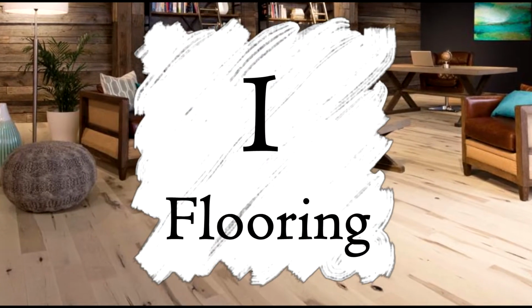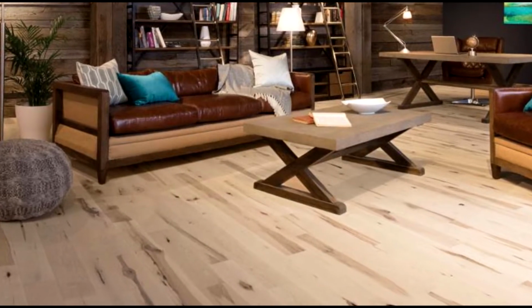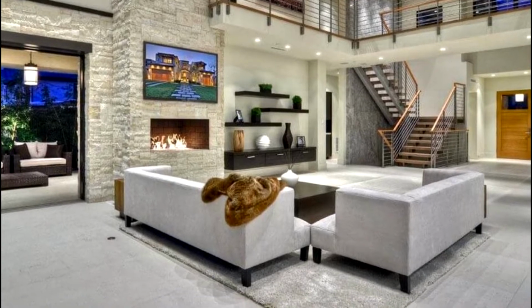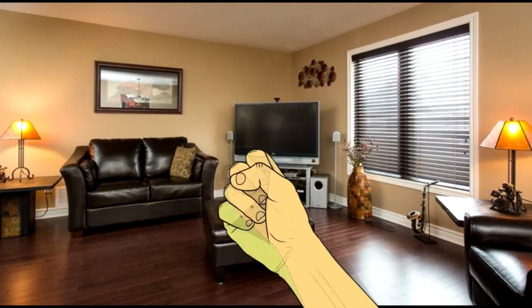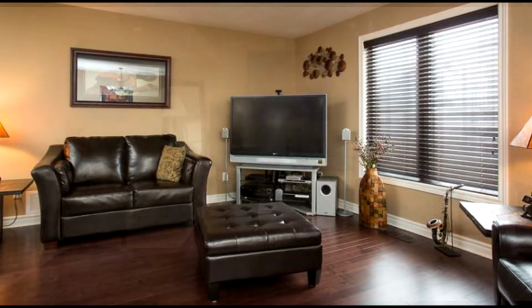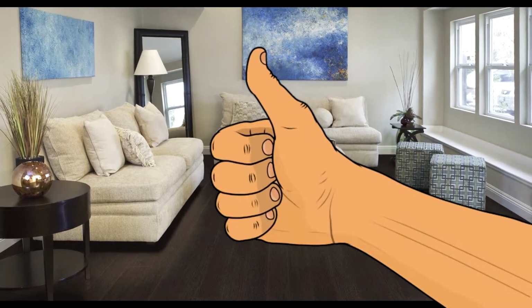So without further ado, let's get started. Starting off with the most important category. Now it goes without saying that a floor is one of the most integral parts of the room. A floor basically sets the whole tone of the room. Choosing the right type of flooring that complements your furniture and your wall paint is essential. If you're going for a dark shade, don't make the rookie mistake of choosing dark furniture on top. Go for a lighter tone instead. It's all in the contrast.